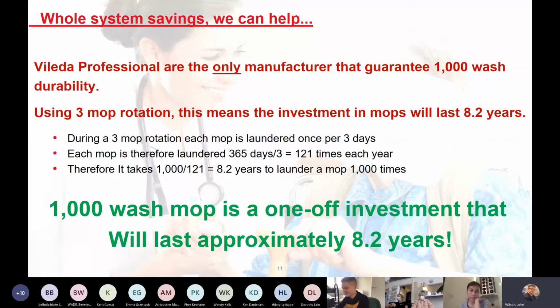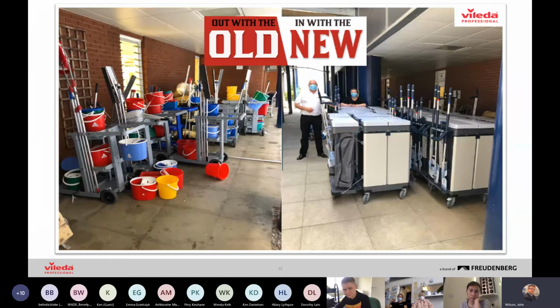So a real sound investment, not only for a cleaner, more hygienic environment, but also a cost saving. And we can show you how that happens in your home as well if necessary.